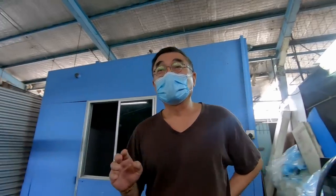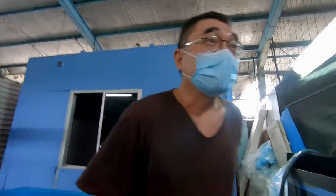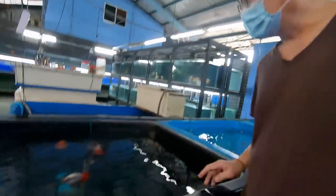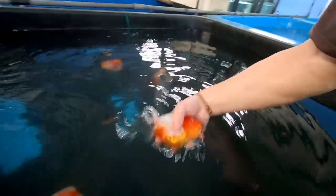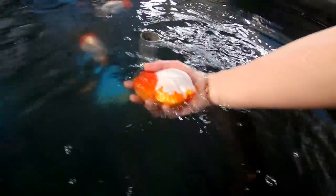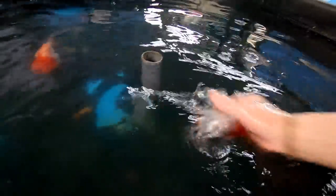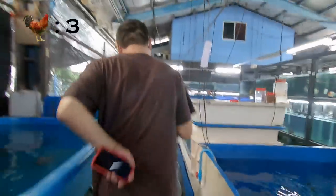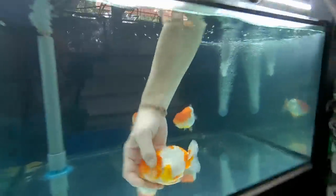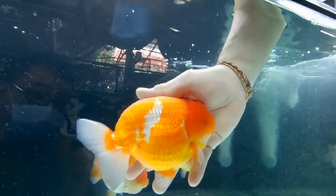Do you have an example of what a long versus short curve looks like? For example here, this is considered a short curve. Because the curve here, at the top, is short. Okay, so this is a short curve. This one, just consider as a medium curve. The back must be smooth.